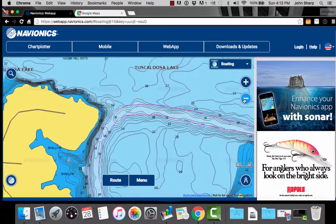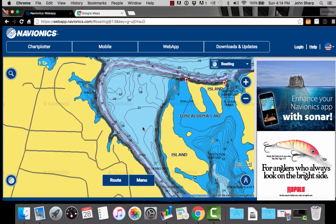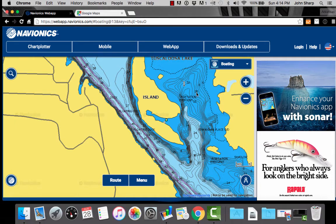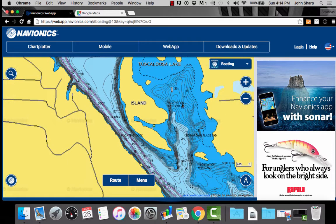Now, as I work my way down the lake, look at this, just another big flat. So this is a nice spawning flat. So in the springtime, you'd want to focus on this. This is a great place, if there is vegetation, pads or anything, you could work that with your topwaters.